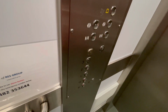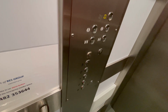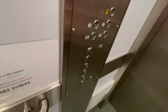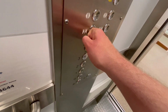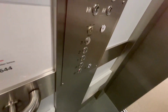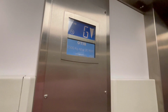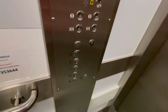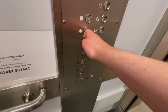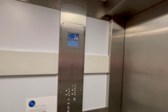Gonna call the ground. Ground floor. Here we are, ground. Doors opening. I'm gonna go to basement. That basement key is locked. Basement. Here we are, basement. Let's go back to two. And then we'll go back to one.